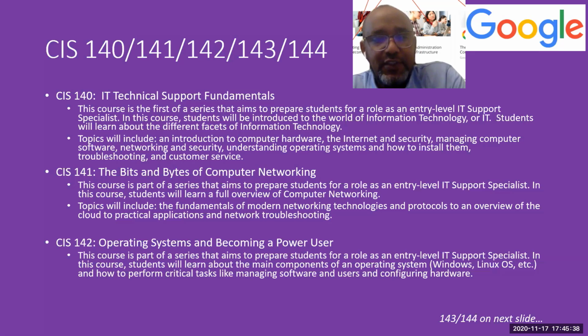The second course is the Bits and Bytes of Computer Networks. We all know that networking is very important. If you're going to take the Cisco CCNA certification, it's going to take you at least 2 or 3 courses to understand how networking works, how routing works, how switching works, and at what level we use a switch or a router or a firewall, all that stuff.